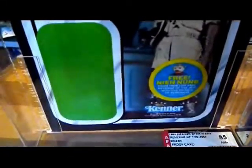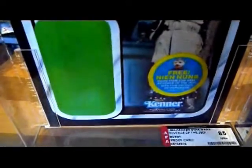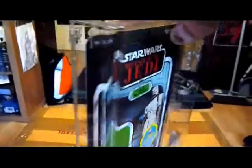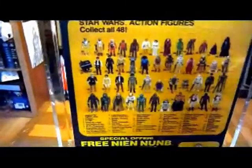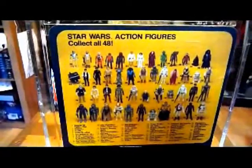And you've got the free Nien Nunb offer there from Revenge of the Jedi, and you've got the AFA grade there, Revenge of the Jedi Bossk proof card, AFA 85. And if I turn it around, you can see the 48 back. So it's a Star Wars action figures collector 48.